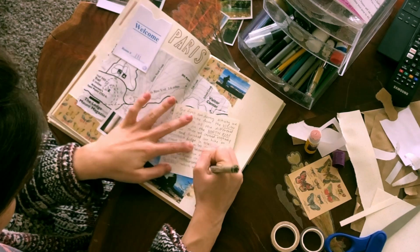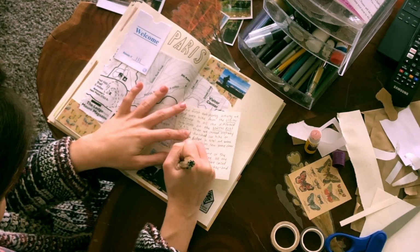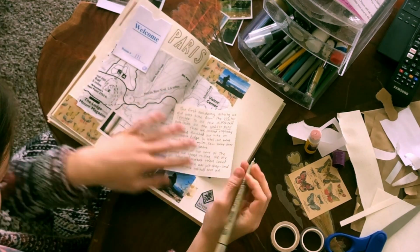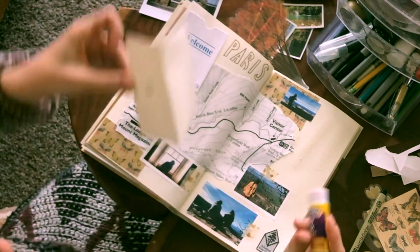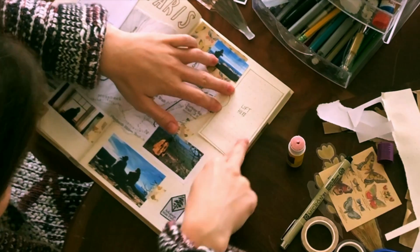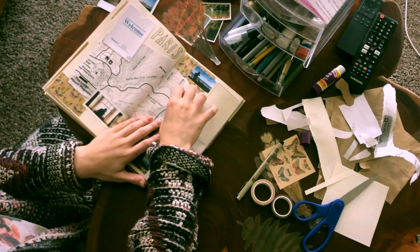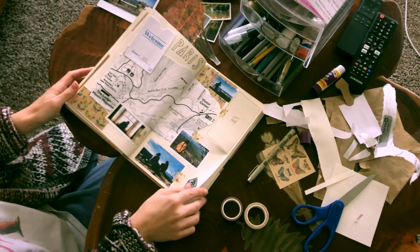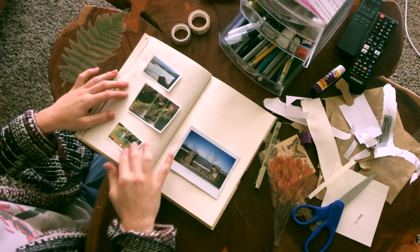So as you can see, this spread is pretty much already done. I lost some footage here. I think my iPhone just stopped recording. So it does say Paris. That is not a reference to Paris, France. Arkansas also has a town called Paris, and that is where Mount Magazine is located. I kind of realized I wanted to say a little bit more than the space I had for it. So I ripped out a blank page and then cut it to size. It basically gave me twice as much space as I actually had.